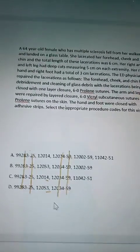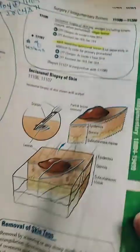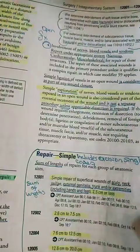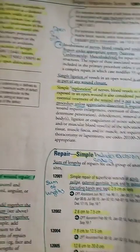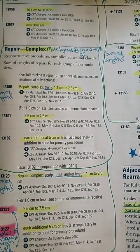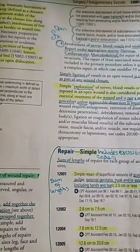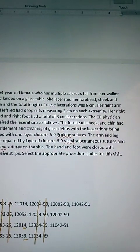So 12.0.14. 12.14 is under simple repair, and then the 53 is under intermediate repair. So you just need to look for your key terms on intermediate, right?